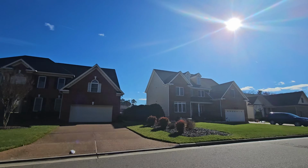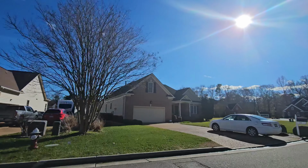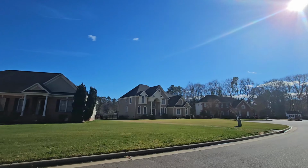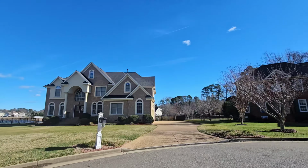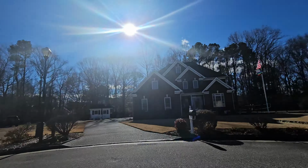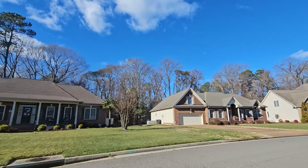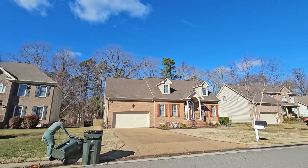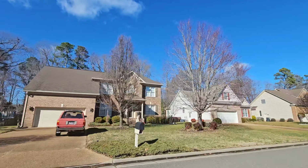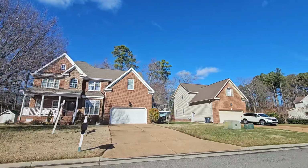The big thing you need to look at anytime you look at a home in Poquoson is flood insurance. A vast majority of the homes in Poquoson are in floodplains that require flood insurance. This neighborhood, coincidentally, does not. So currently at the time of this video, flood maps have it in a non-flood insurance mandatory area, which is great. Little $45 HOA here, similar to a lot of the other neighborhoods that we've seen, but Poquoson is a great little town.